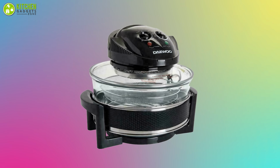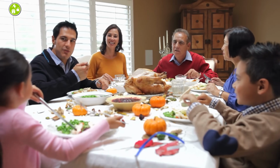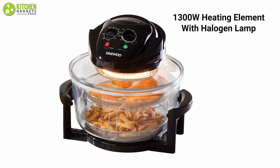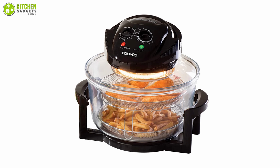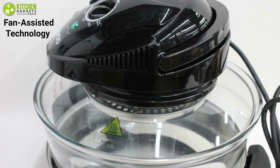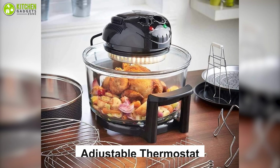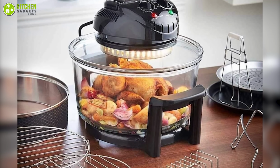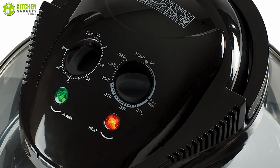Are you looking for a reliable multitasker halogen cooker? Then meet the Daewoo Deluxe, a multitasking cooker that is a real lifesaver for a family of busy people and households with children. A 1300 watt heating element with a halogen lamp produces adequate power to heat food faster than any electric or gas oven, while the fan-assisted technology distributes heated air evenly, ensuring no cold corners or hot spots. With an adjustable thermostat operating between 125 degrees Celsius and 250 degrees Celsius, you can set precisely the cooking temperature in order to achieve the desired cooking results.